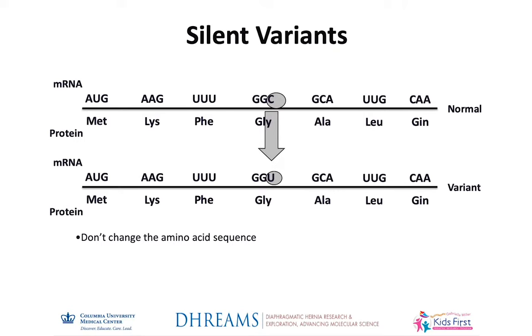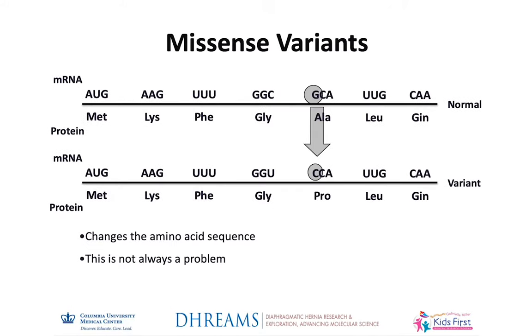One of the reasons is because I'm showing you here that for instance, this type of genetic change where you change this alphabet letter of a C to a U, it doesn't happen to change that amino acid in the protein. We call it silent because it doesn't change the amino acid. We all have many of those, and they don't cause us any problem. They don't change anything for our bodies.